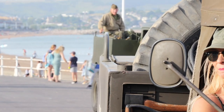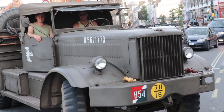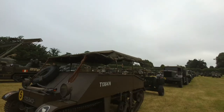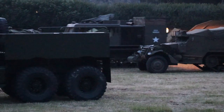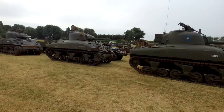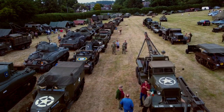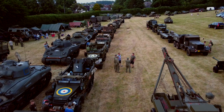Friday night saw a quick trip for some of the group to Weymouth for fish and chips, very close to the original wartime embarkation docks. Later, as the first day drew to a close and we returned to the camp, the numbers of vehicles had increased again. We retired to our beds ready for the early morning driver's briefing and our first full day with a complete convoy of 90 or more big green machines. This was going to be one hell of a weekend.